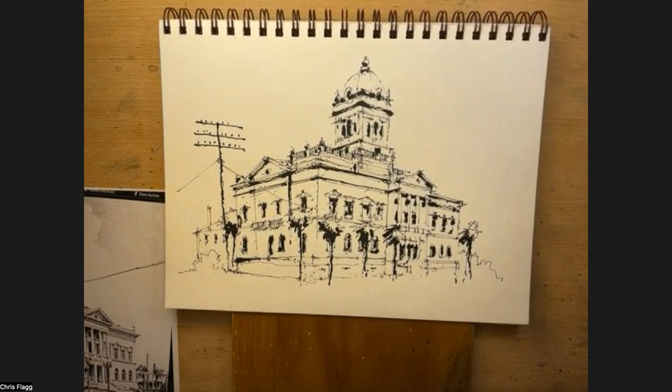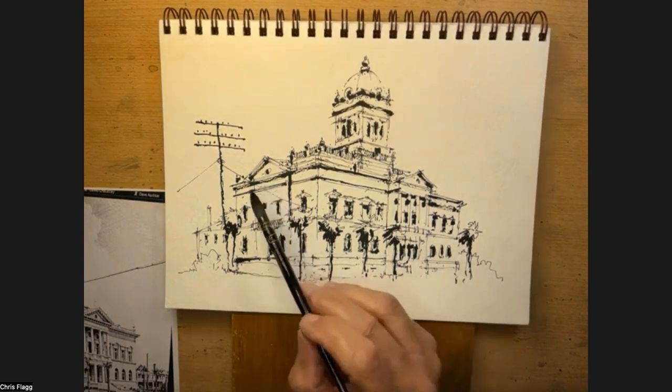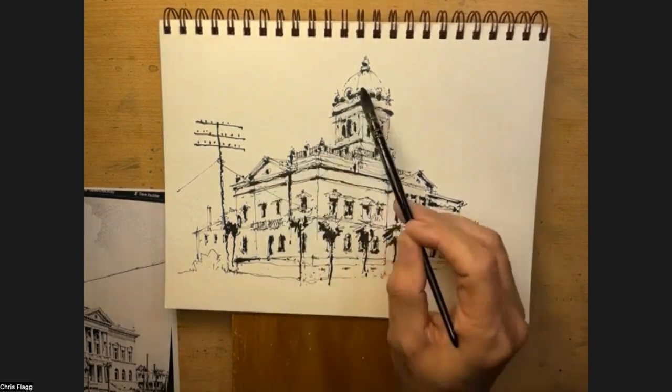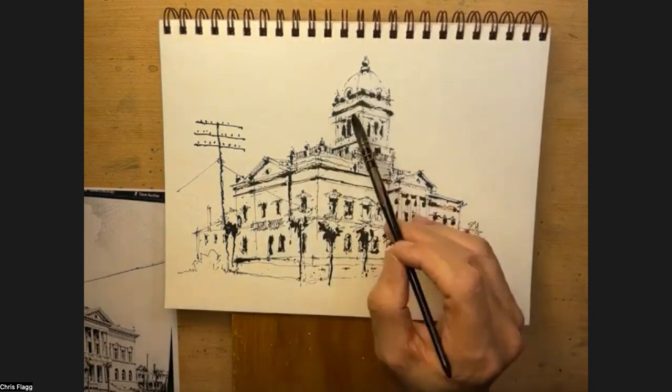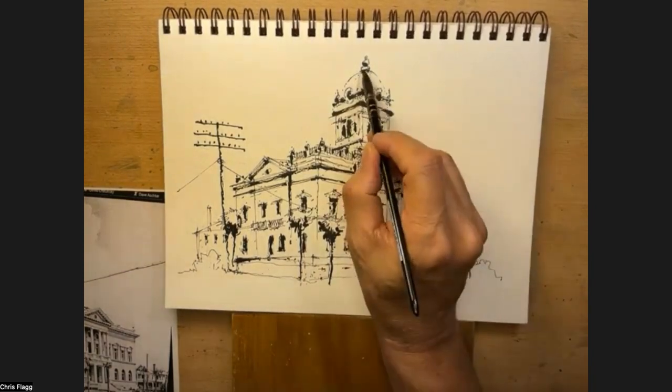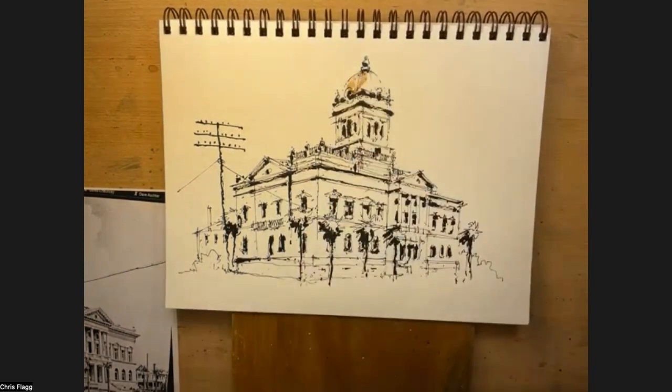Let's see, I'm going to put this. All right, let's see what we got there. Now, what I'm going to do, this side is going to be my darker side. And then I'm going to see what ultimately happens to the sky. I'm not quite sure yet, but I'm just going to go and see how things happen.